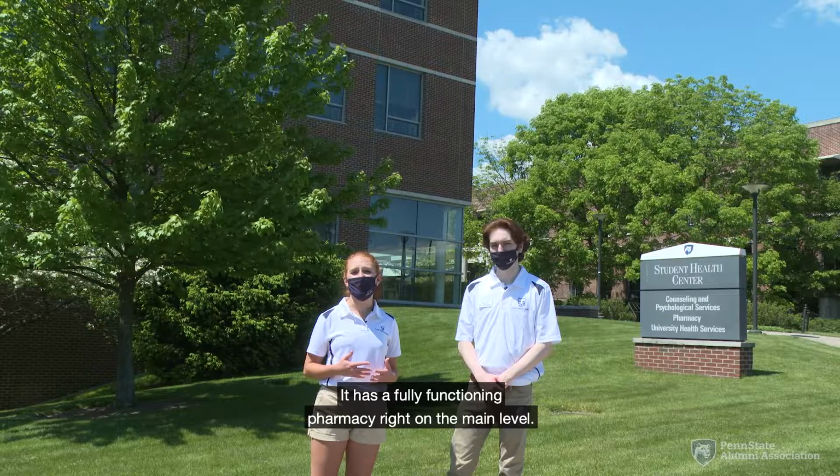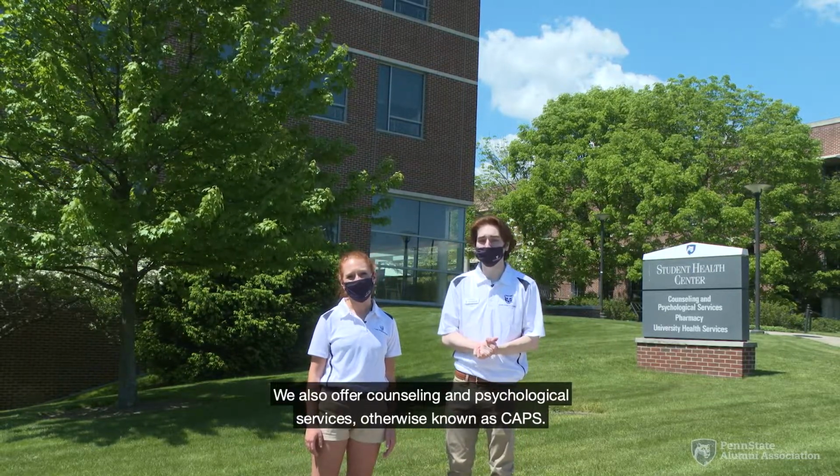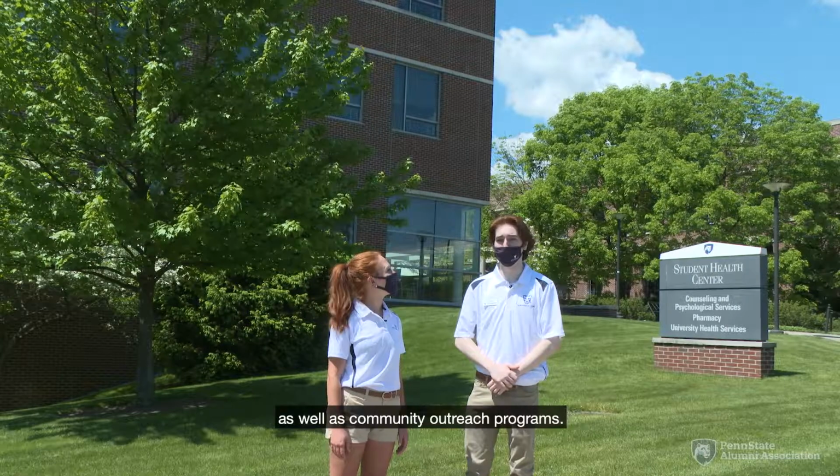This is the Student Health Center. It has a fully functioning pharmacy right on the main level. We also offer counseling and psychological services, otherwise known as CAPS. Here we have mental well-being services, we have counseling, as well as community outreach programs.